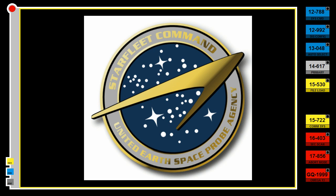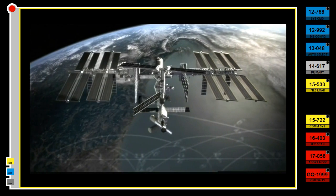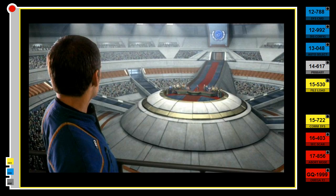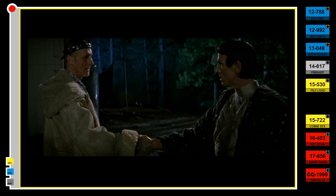Ships of the pre-Federation Earth and Starfleet. So basically, we're going to be looking at vehicles from the Star Trek series prior to 2161, and specifically looking at ships from the show Star Trek Enterprise and First Contact.